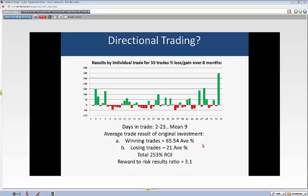So despite the fact that the win-loss ratio was almost 1-to-1 during this time, I think it's 28-27, so the win-loss ratio is 1-to-1, because our average winning trade is 3 times our average loser, our reward to risk ratio is 3-to-1. That's how we developed this to 253%. Now, that suited market conditions at the time. Obviously, it's slightly different now.